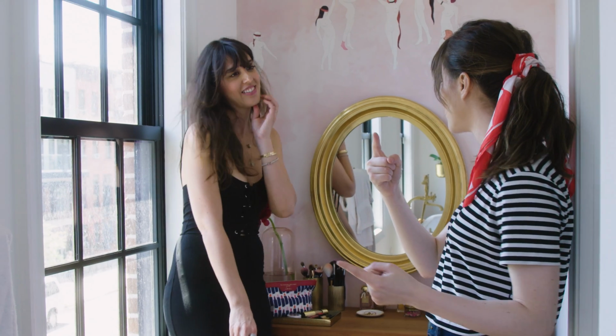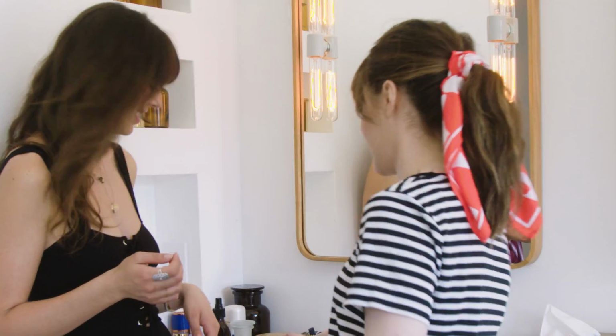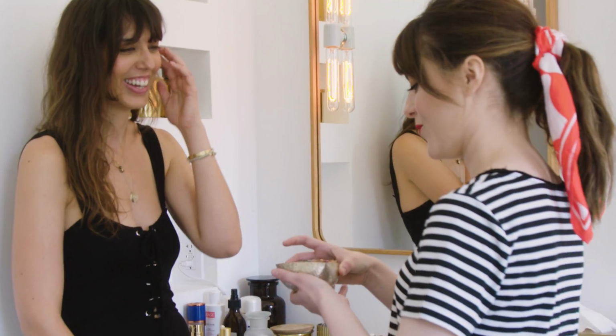So let's go see where you keep... You want to see skincare? Yes, let's go see that. So skincare is like my foundation, I would say. Yes. I'm first drawn to these. What are these? What in the world is this?